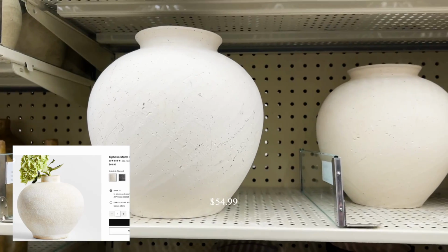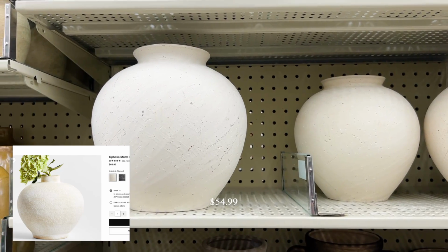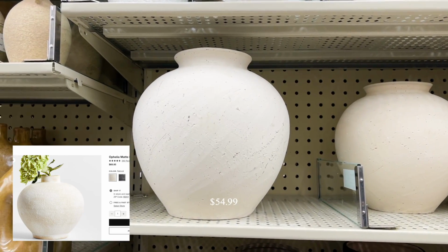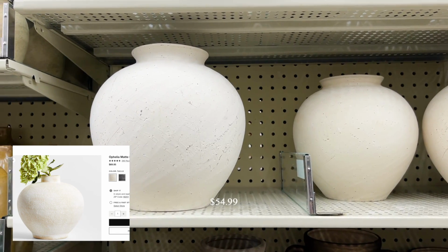I love this white ceramic, barely distressed vase. The shape is beautiful and it definitely is giving Crate and Barrel, but for half the price. I think I may go back for this one because I just think it is so pretty.